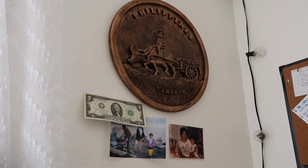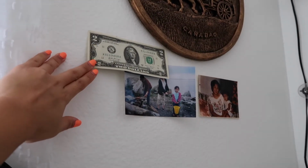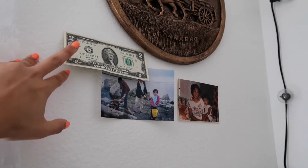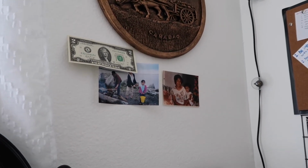So it's a very symbolic piece that I have in my room. I have a $2 bill here to remind myself of luck and prosperity. My dad always keeps these bills in his wallet and he never spends them, so I kind of want to start that habit as well.